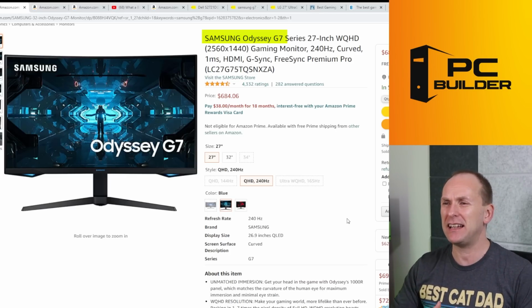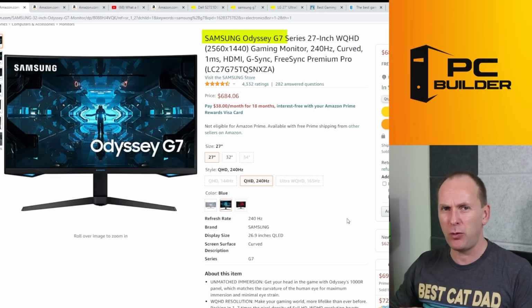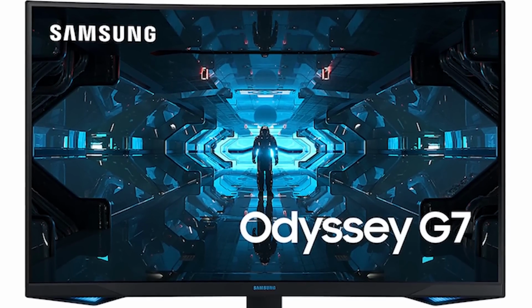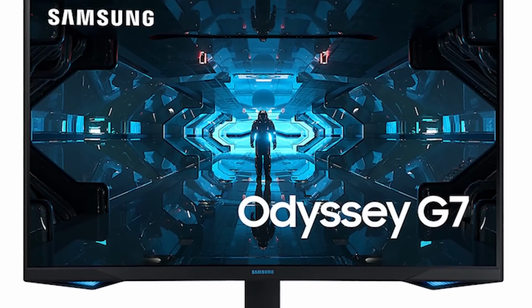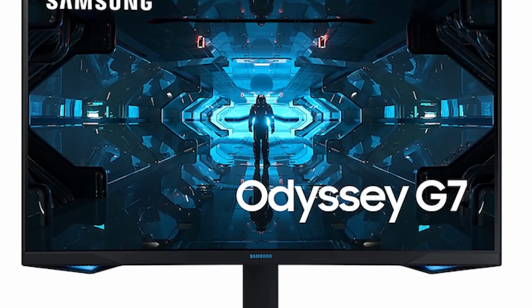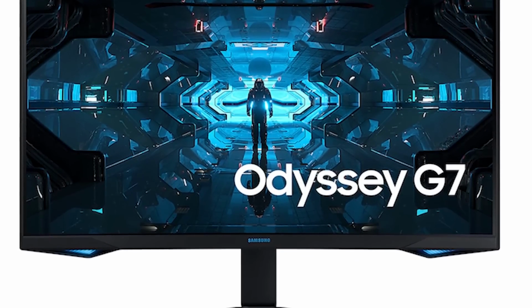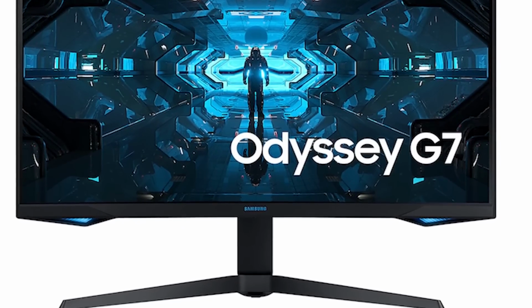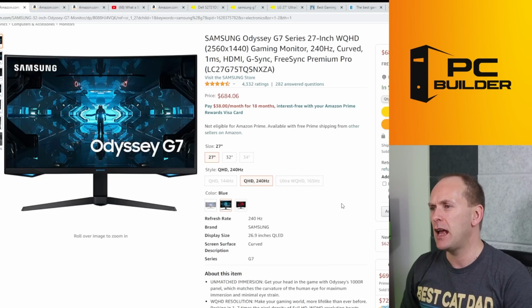I'm not going to recommend because I think it's too expensive. I think at that point, you just go 4K. But the Samsung Odyssey G7, 240 hertz refresh rate. So if you ever decide to put this on your PC instead, this thing has an amazing refresh rate on it. But plenty for 120 hertz.